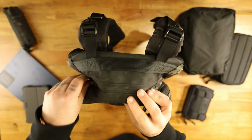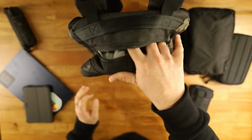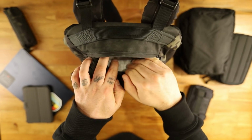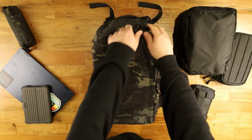On the top here, there's this small pocket, which is where I'm gonna put the mask that I forgot to put in. That's where I normally would put my mask. Your phone could probably fit in there if it's a smaller phone. Nothing padded in there. I think it's a sunglasses pocket, technically speaking.